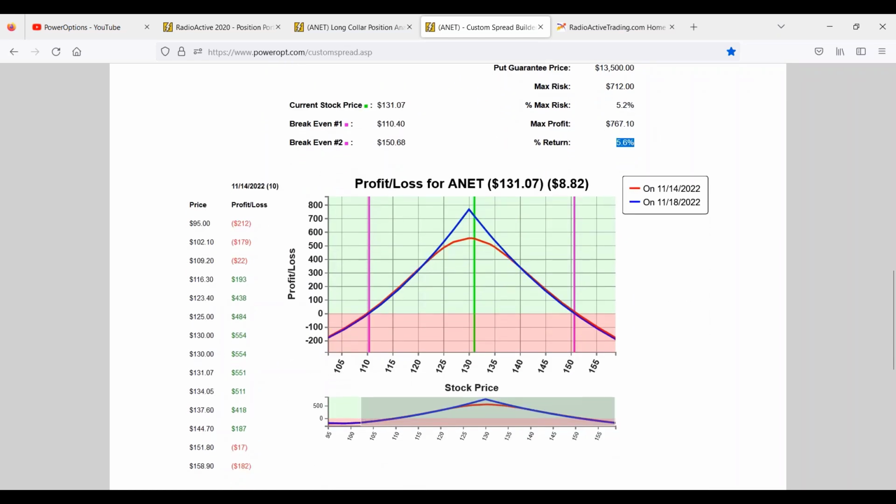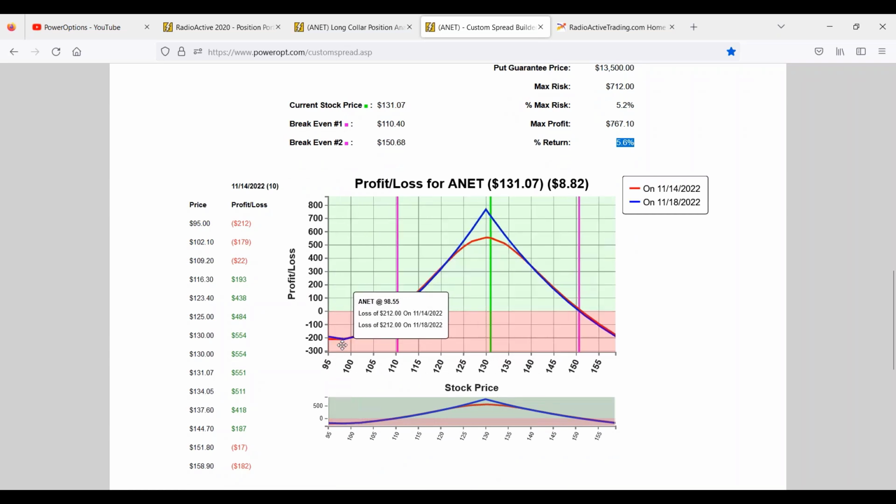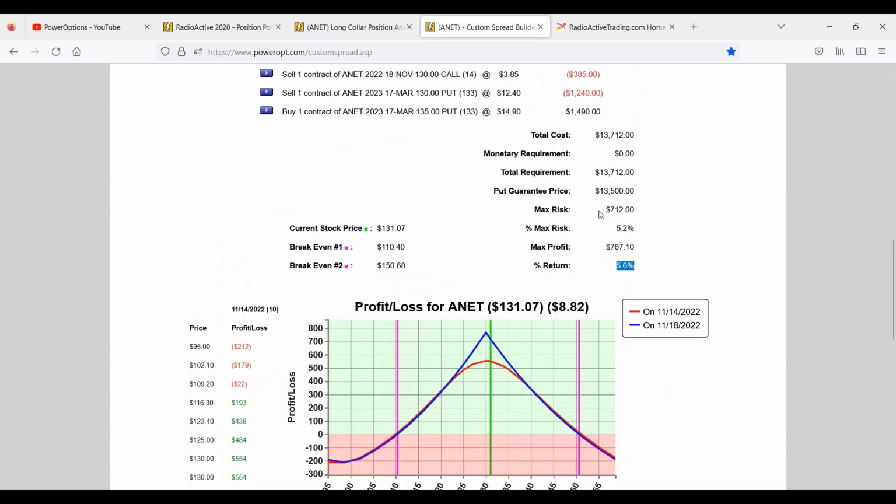The risk did not increase to the downside. The risk increased to the upside because now I've added this extra debit, which puts my total cost basis at 137.12. I have a guaranteed exit at 135 for the put. So that's only a 212 risk. Where is this 712 risk, maximum risk, coming from?